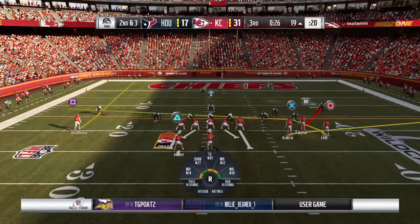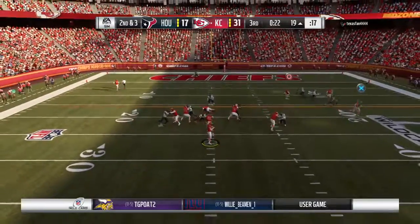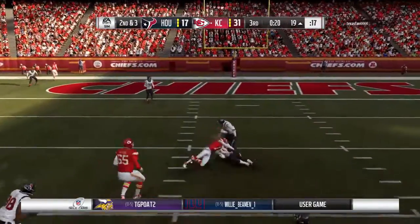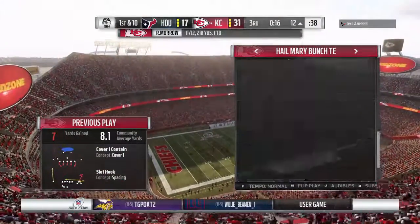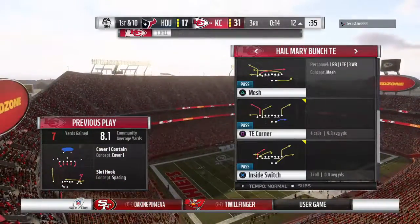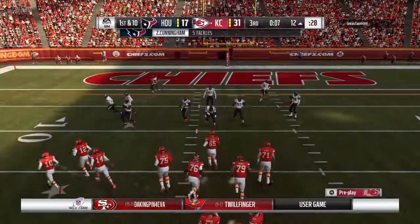Now, lucky 56, lucky 56. To throw on 2nd down. Morrow on target over the middle to Hill. And he'll go down here at the 12-yard line. That one good for 7 as this long drive continues and the chains move again.